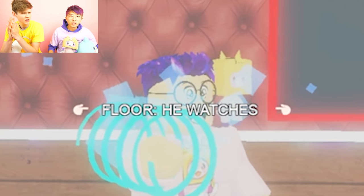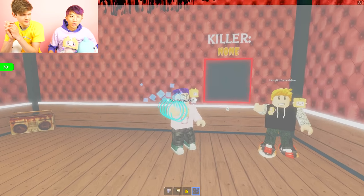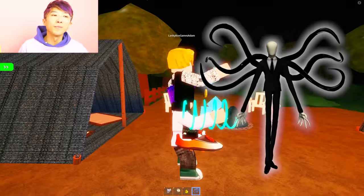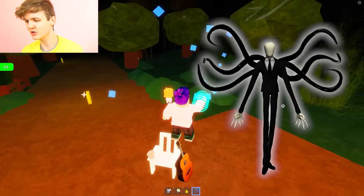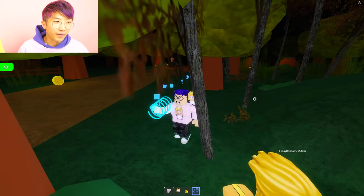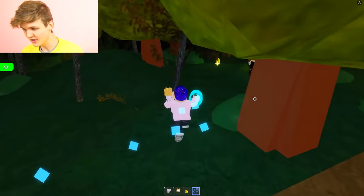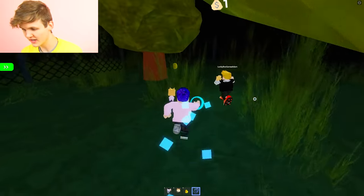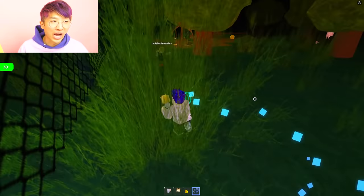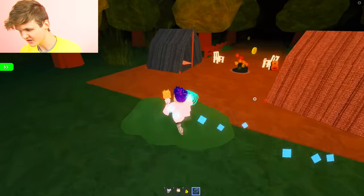He watches. Who watches? Who? No. The watcher? Could it be Slenderman? And he does watch you in the forest. Oh my goodness, bro. There he is. Oh no. Ew! Dude, imagine going out to a forest like this at 3 a.m. at night by yourself. That is an awful idea. Never do anything like that ever in your lives, guys. Very dangerous. Yeah, guys. Slender is super scary.